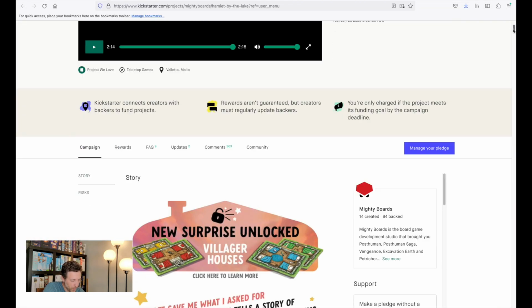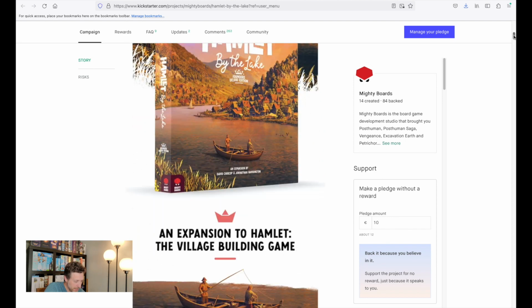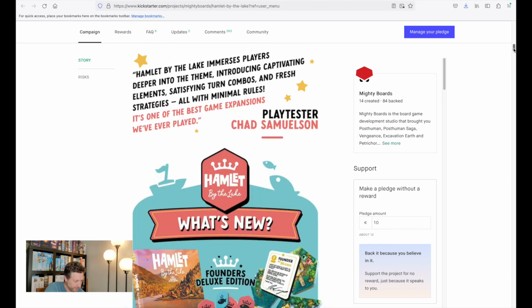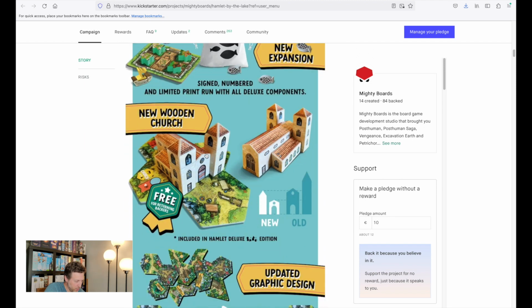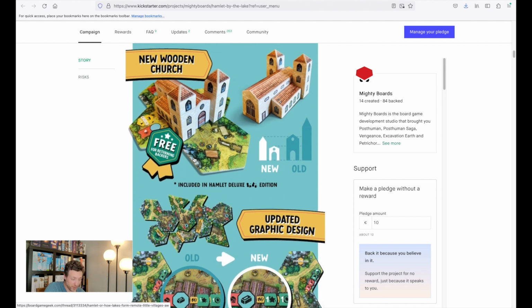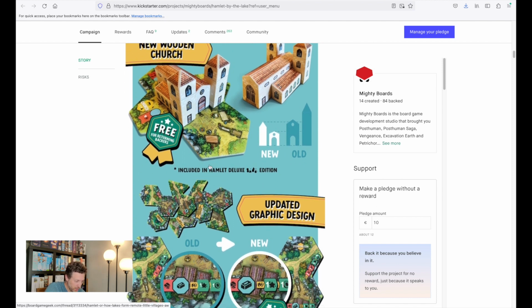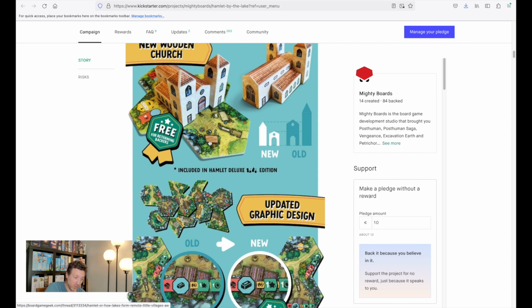All right, so this is kind of interesting, the way that they've done this. All right, what's new? There's the game, the new expansion. This new wooden church is kind of important. Previous versions had a cardboard church, and we can see that the new wooden church is going to be a little bit smaller, but it's wooden.